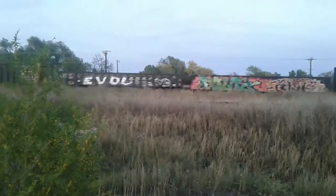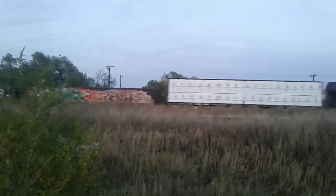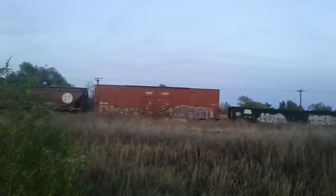Pretty cool train. Still good. My arms are getting tired because I'm actually lifting my camera right now because I'm trying to get a better video. So every time I chat, if it shakes, sorry, I just had to let my arms down to rest.